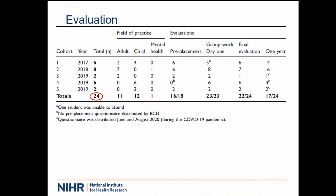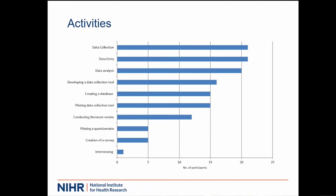And there's one mental health out, although I've recently had another mental health student on our recent cohort. And you can see that we start off with the evaluations. Evaluations at 1 year dropped to 17 out of 24 at the final year. However, this was because the survey last year was being conducted during the COVID period, which I think may have affected the response rate, because I think people had a lot on their plate to think about at that time.